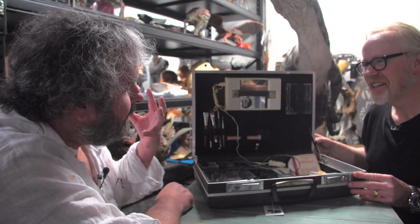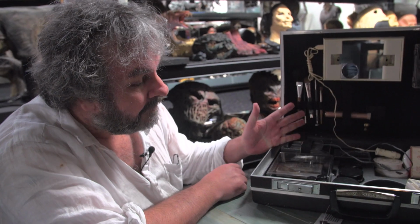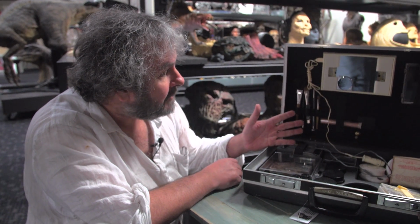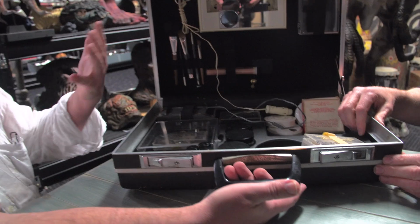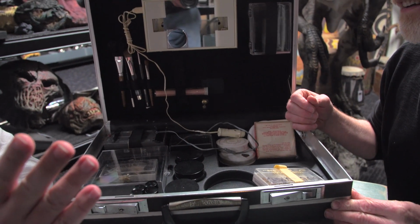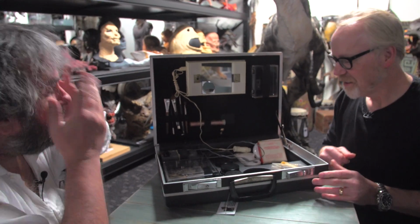I can't imagine these things being used. I guess the idea is you're in some foreign country, behind the Iron Curtain, and you're worried that the KGB might be on your tail. So you've got this case which looks like a businessman's case. You walk in somewhere. It doesn't even have to be a hotel. You just walk into a building, quickly pull it out and you change.